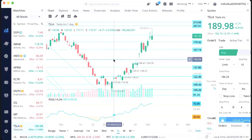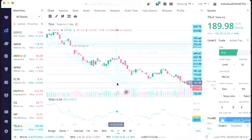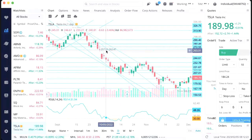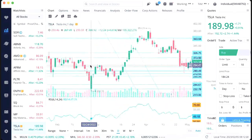There's a lot more work that way, and Webull makes it easier. I'm sure there are other trading platforms you can do this on. So looking at the gaps that we have here, we have one going down to 146.41, and this tells you the entire span of the gap: 146.41 to 154.76. We also have the gap that goes down to 133.51, 122.63, 114.39. We have a gap above us that goes to 262.47. And then we do have gaps further below.